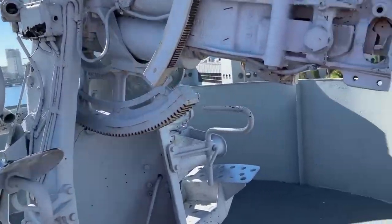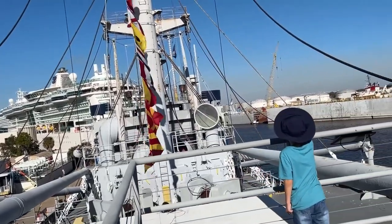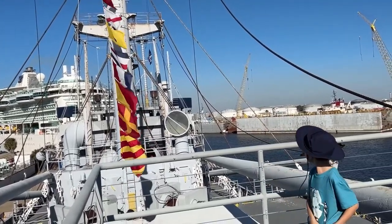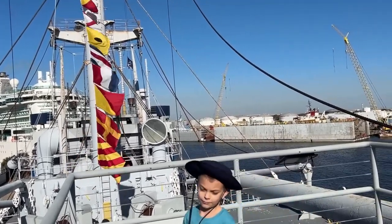So, me and Mama were wondering what those two things up on the back are called. Okay, those are called cowls, and that's how you get air down into the cargo holds below. Oh, that would make sense. Yeah, you have to have oxygen down there.